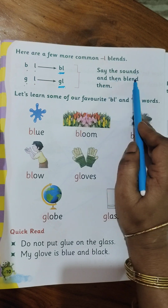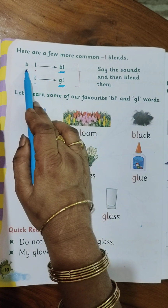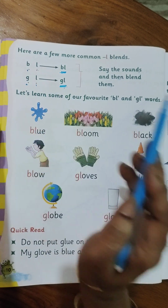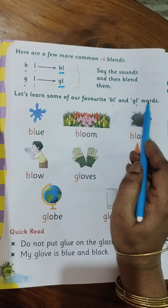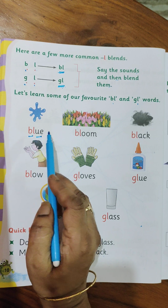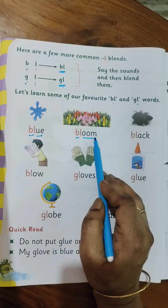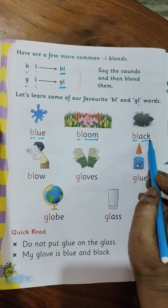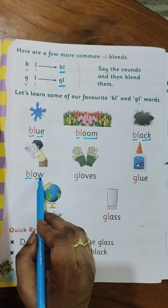Say the sounds and then blend them. B, l, bla. G, l, gla. Let's learn some of our favorite bla and gla words. Bla, u, blue. Bla, bloom. Bla, ack, black. Bla, o, blow.